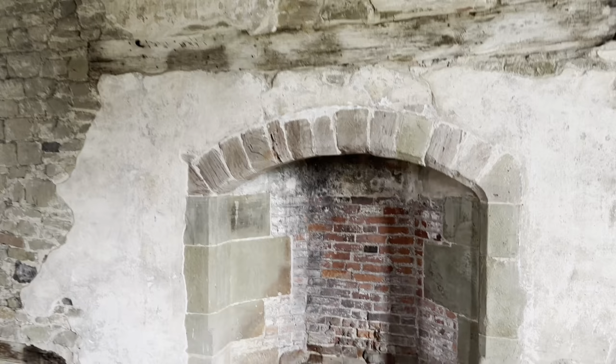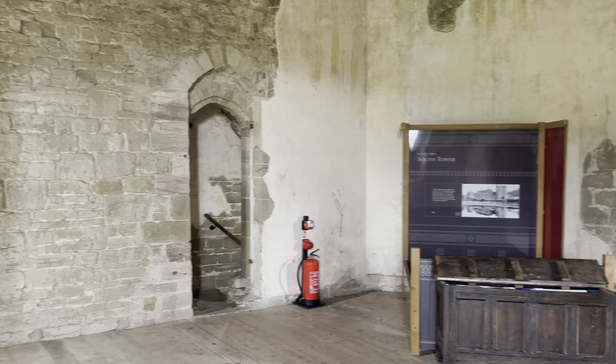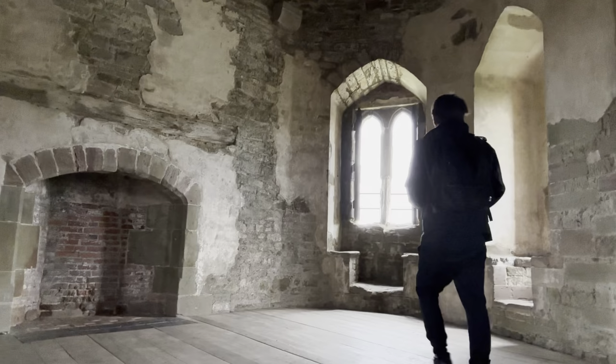Very medieval. Big fireplace here. I'm sure you would have needed it in winter. It's still pretty cold today at the end of March. Yeah, the render. Imagine this is original, still on the walls. Whitewash.